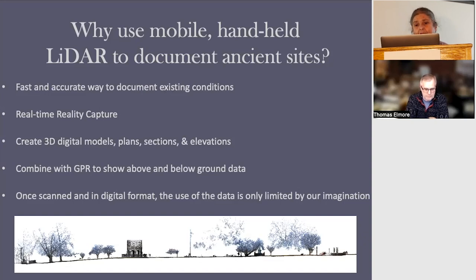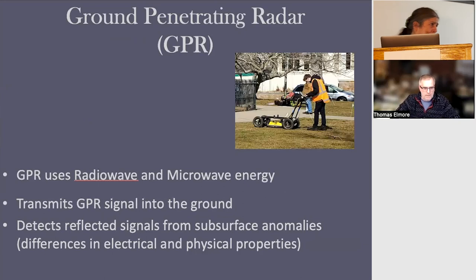Below, you see a LiDAR scan of Truro Park, of what's above ground. And we're trying to combine this with what's below ground. Enter ground penetrating radar. Radar has been around since the early 1970s, mostly for military use. But since the late 70s and early 80s, it developed many commercial uses. What it does is use microwave and radio wave energy, basically from 100 megahertz all the way into the gigahertz range.